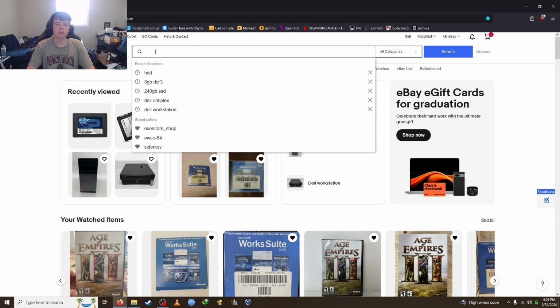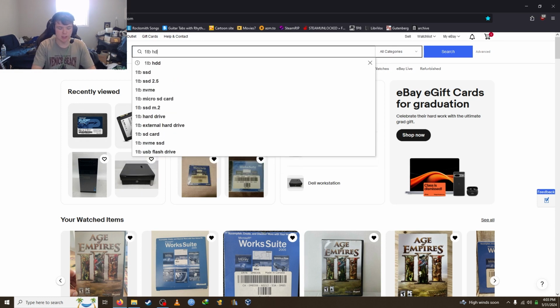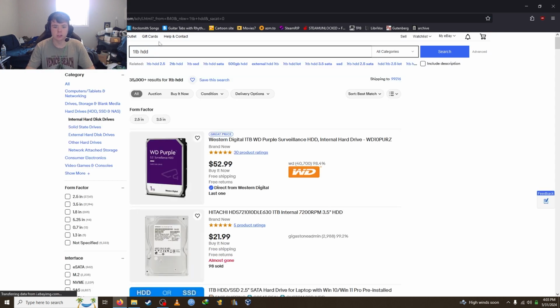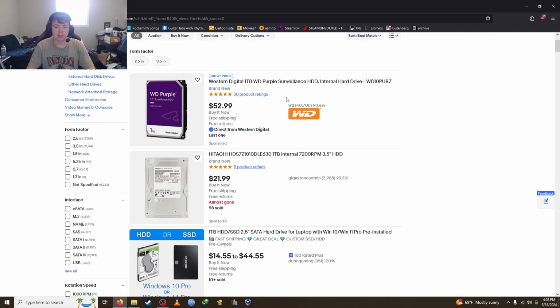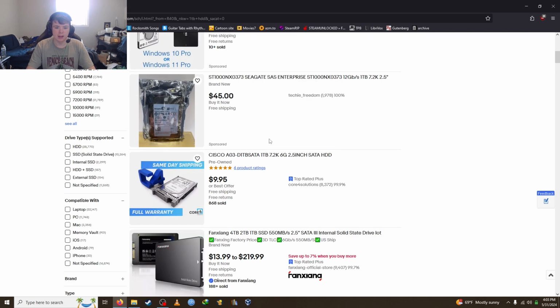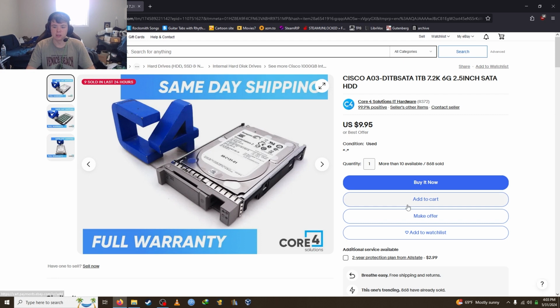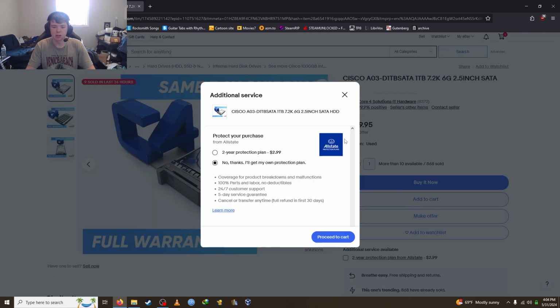Next thing you're going to want to do is to get some storage. If you want to be really cheap about this, you could get just one solid hard drive. They're pretty cheap. You could get a 1 terabyte hard drive for about $10. That's what I'd pay for it. So you could just add that to cart.